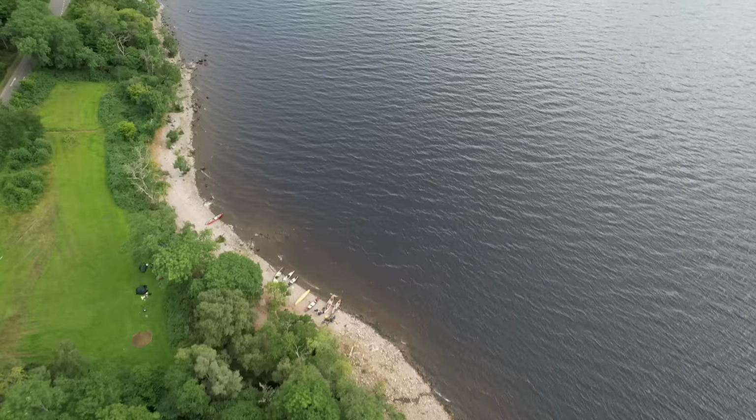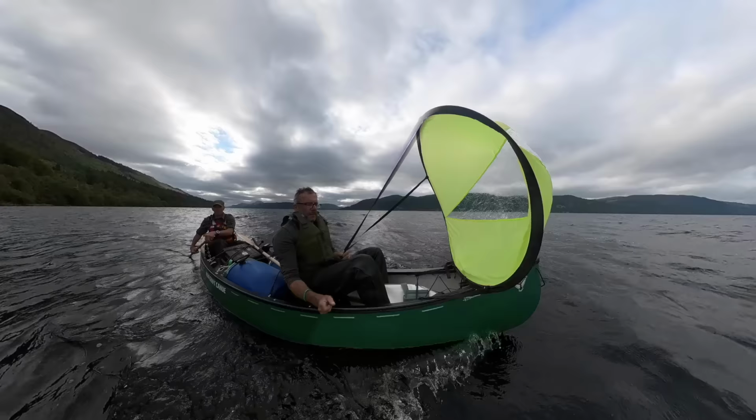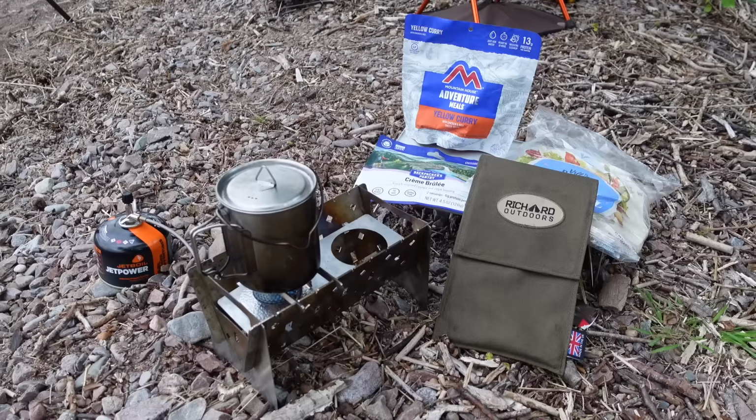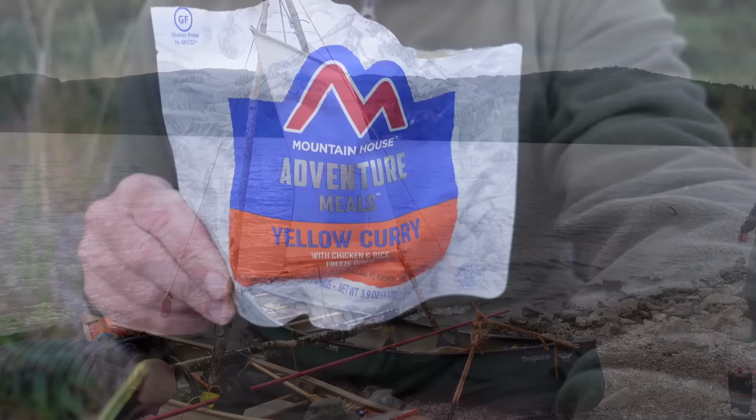I very quickly got off the canoe and put on some warm clothes because I was holding the sail for about the last half an hour whilst Simon steered, and I got quite cold doing it, so nice and warm now. Get the camp set up and get something to eat. So tonight is a yellow curry, just look at that.